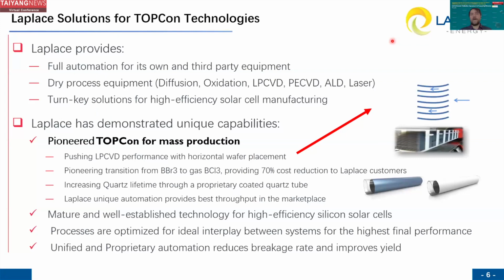Laplace provides full automation for our own equipment, but also for third-party equipment. Our own tools are mainly diffusion, oxidation, LPCVD, PECVD, ALD, and laser, so all the dry process equipment, but we also do automation for third-party tools like wet tools. We also provide turnkey solutions for high-efficiency solar cells.